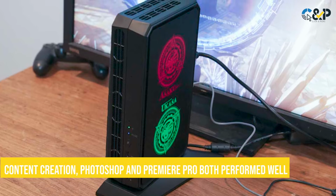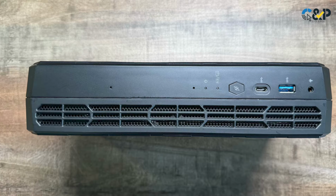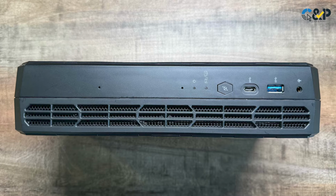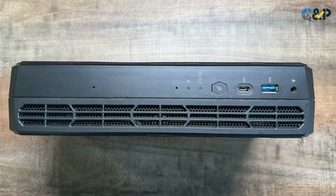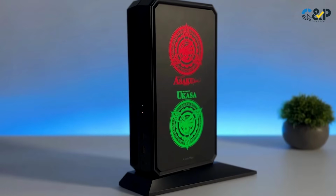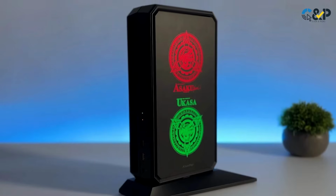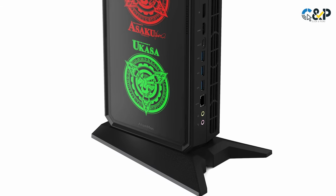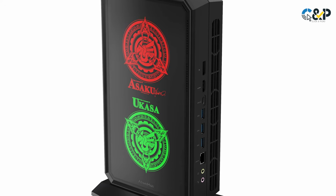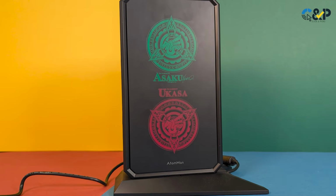Web browsing, word processing, and spreadsheet editing felt smooth. And when we turned our attention to content creation, Photoshop and Premiere Pro both performed well. However, we recommend taking advantage of the USB-C port to attach an external SSD because there are storage limitations. Specs-wise, the AtomMan G7 PT features an AMD Ryzen 9 7945HX chip, AMD Radeon RX 7600M XT GPU, and 32GB DDR5 dual-channel memory, which is expandable up to 96GB.